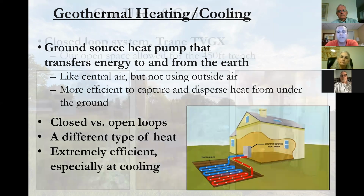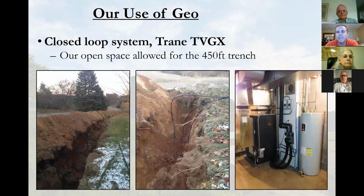In terms of our system, it's not for the faint of heart. As you can see from the photos, this trench is about 450 feet long. We needed about 900 feet of the lines there. You can see the little 3/4 inch water lines here. And the way they did it with half the space is they dug down to about 7 feet and then laid the lines, backfilled about a foot of earth on top of those lines. And then when they got to the end, they turned around and then came right back. So that's how we got 900 feet under the frost line in half the trenching space.